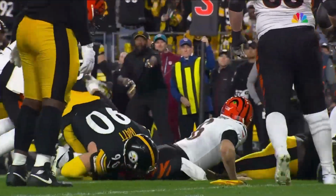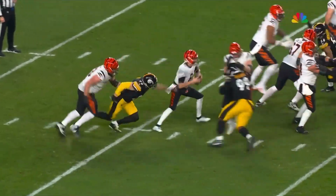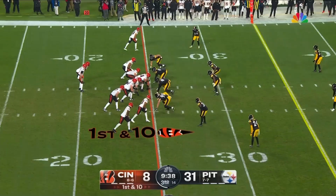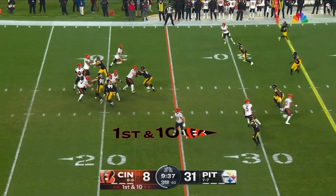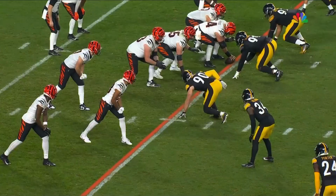Jonah Williams is going to take him around the quarterback, but Watt never gives up on a play. And so many of his disruptive plays happen later in the play. That is what we like to call an and one from TJ Watt. Oh, it feels like it's been the main difference in this game. Major pressure, and Watt bats it down.